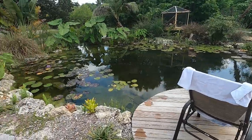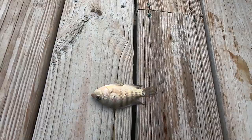A little impromptu video here, and what I'm gonna do is get in the pond. I've got a fish from my pond. It's a Mayan cichlid, it's an invasive species. Got my tongs, and we're gonna try and feed a wild water snake, which happens to be right under here.